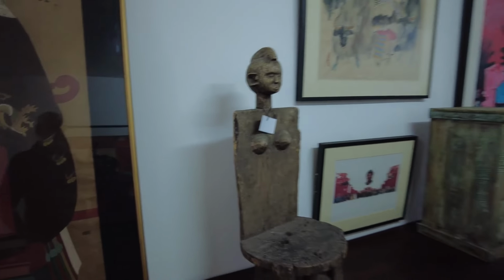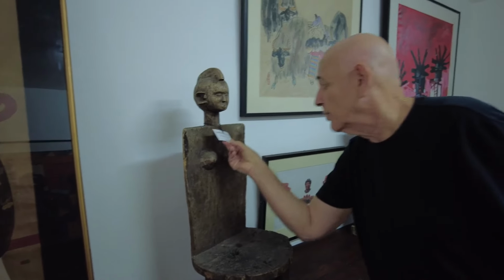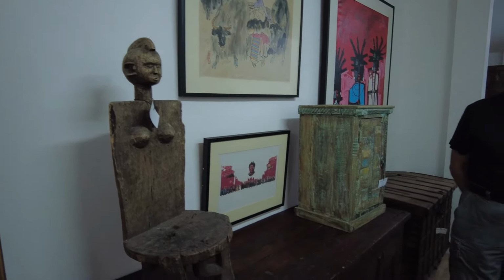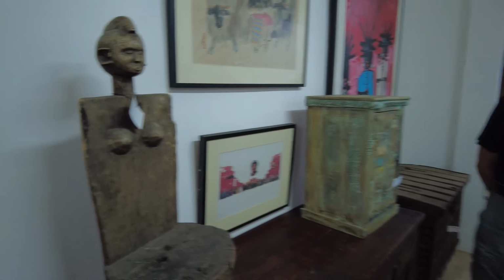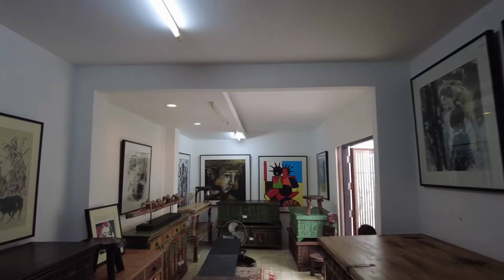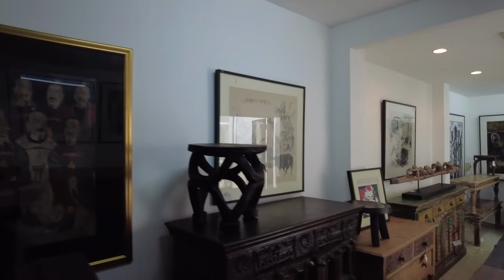This is an interesting object again. Yep, Tanzania. This is typical. Zoramo people, Tanzania, near the Mozambican border. Okay. And this looks like Chinese? Actually, yes, that's Chinese. We've got Indian trunks and cabinets all over the place.